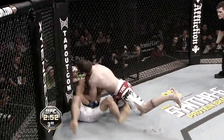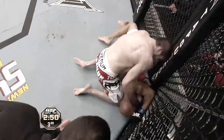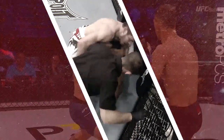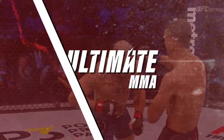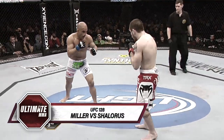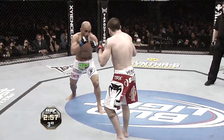Shalorus may be hurt. Nice knee. Shalorus in trouble. Looking to finish this fight. Jim Miller all over Camoes Shalorus. Shalorus, such an incredible wrestler, hasn't really shot against Miller.